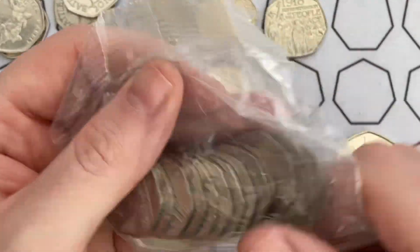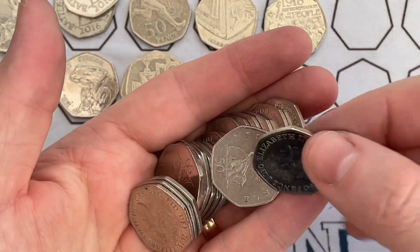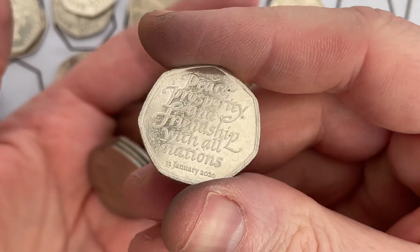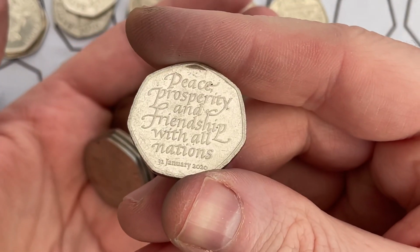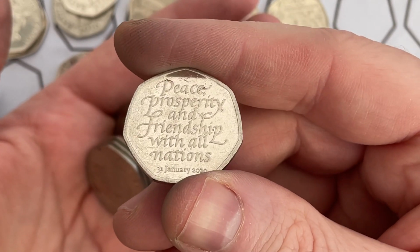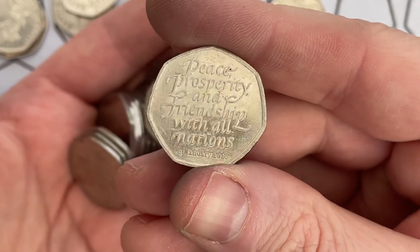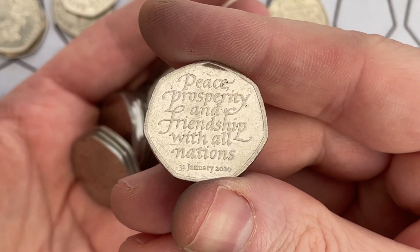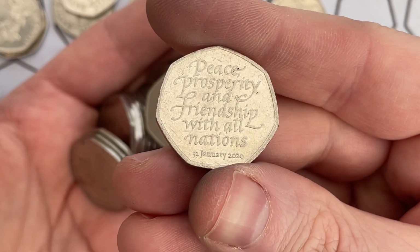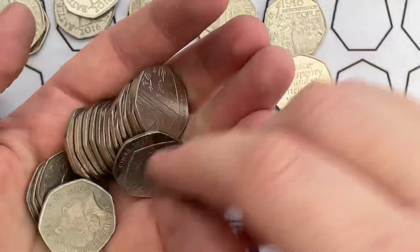But yeah, fun fact. Seriously, good job you got these fun facts, because you're finding nothing else. Right, there is a Brexit coin. I think its official name is the exit from the European Union, the withdrawal. It gets called the Brexit as well as other things, but it was withdrawal from the EU, I think, is its official title. Fun fact, 31st of January 2020 is on there. That is the date that the UK did leave the EU.